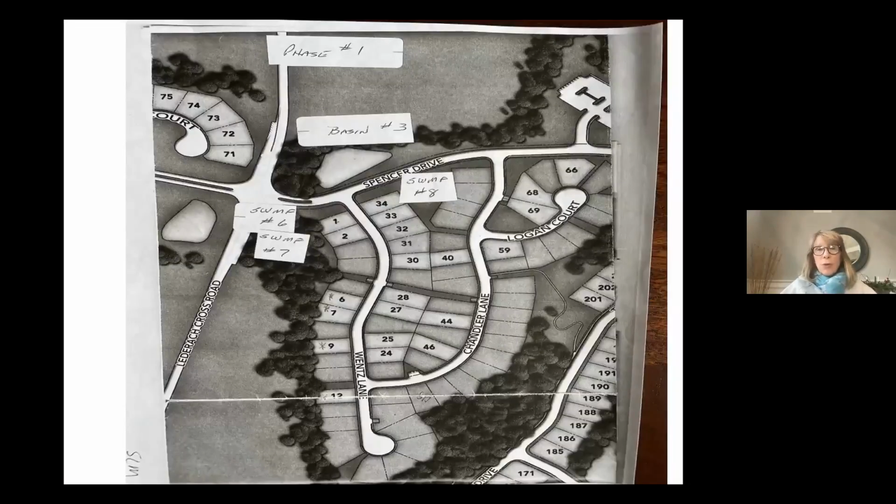If we cut across Crossroad into phase 1, basin 3 is the large one down on your left, and there are 3 additional areas, 6, 7, and 8 on your right.